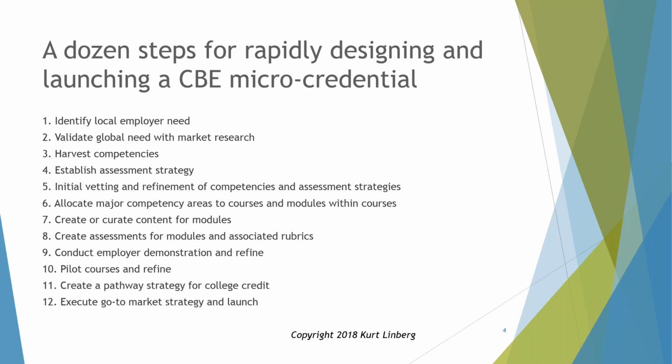8, create the assessments for the modules, and you also have to create the associated evaluation rubrics. 9, conduct employer demonstration and refine. 10, pilot the course or courses and refine. 11 is where you create a pathway strategy for college credit. And 12, execute a go-to-market strategy and launch. So these are the 12 steps.